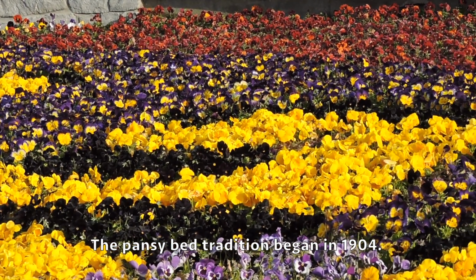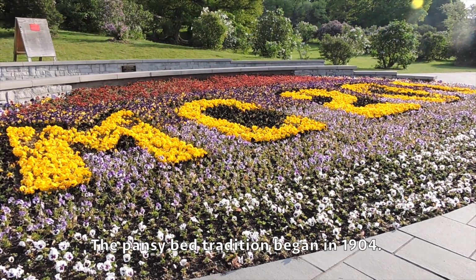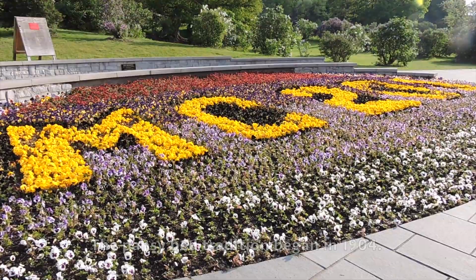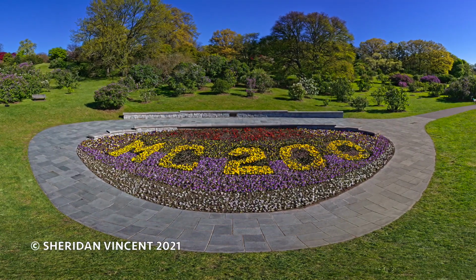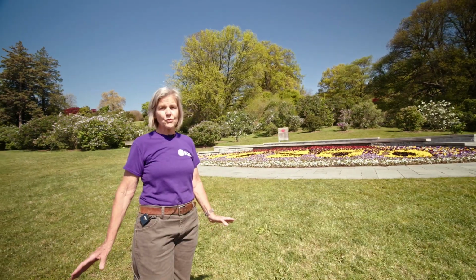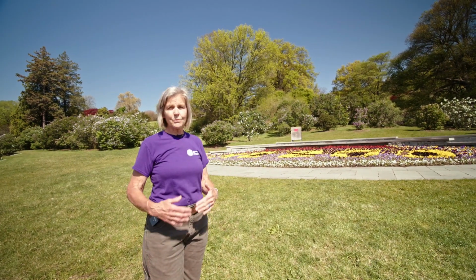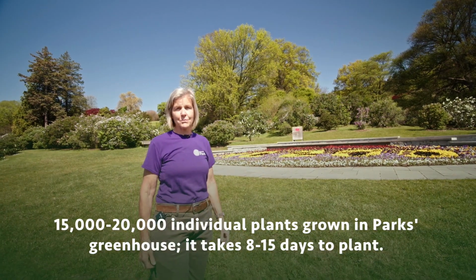This year, our pansy bed says MC200, which is a nod to the bicentennial of Monroe County, which Highland Park is a part of. Since 1904, these plants have been grown at the parks and planted in this bed. There are somewhere between 15 and 20,000 pansies.